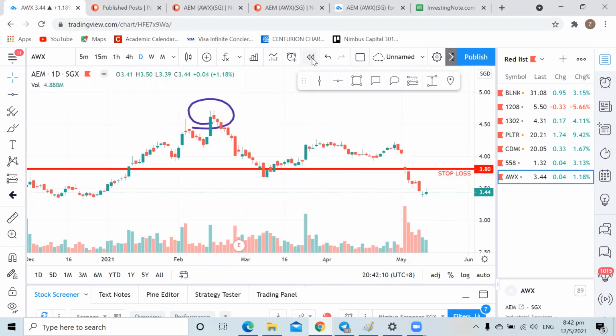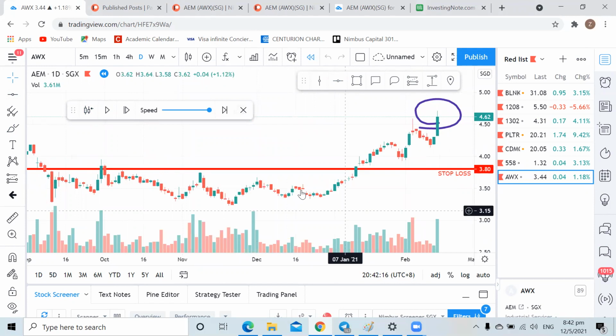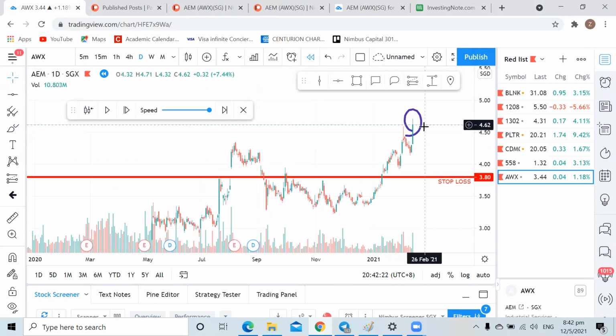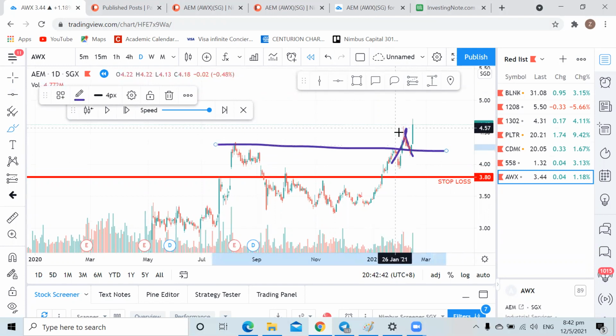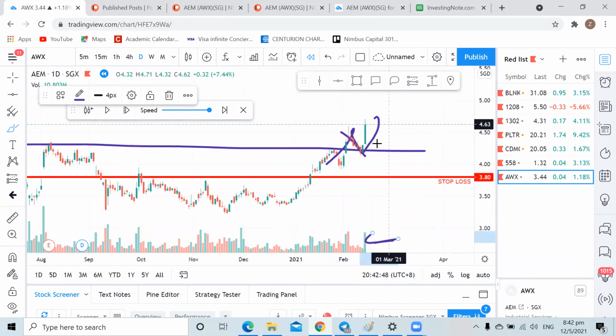Firstly, I'd like to explain the entry criteria for this. It is a very simple breakout trade. Number one, we broke through this resistance here, this shooting star hammer candle. And secondly, we broke through a much more major resistance at this point. In fact, this chart pattern indicates that this resistance had been tested and become support, hence it goes up. Even while going up, the volume was quite strong and the candle itself was quite strong. It's a very bullish candle.